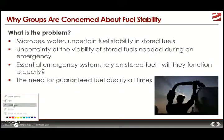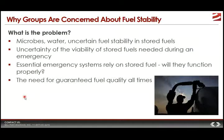This phenomenon creates uncertainty among people who rely on the stored fuel. What we mean by this is, let's say that you've got an emergency management system, or a hospital, or a municipality that stores fuel for use in an emergency. They buy the fuel, they pay to store it, they pay to maintain it, and the reason they do this is because they are going to need it at some point during an emergency.